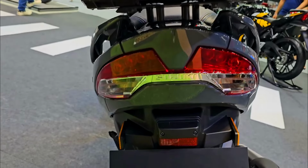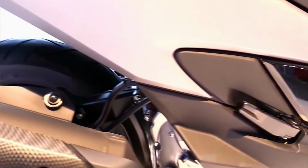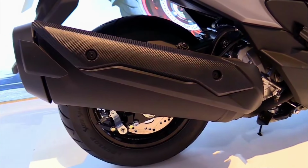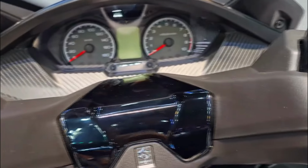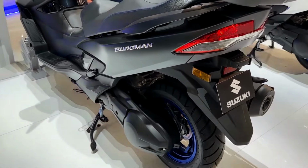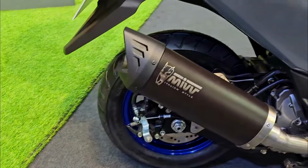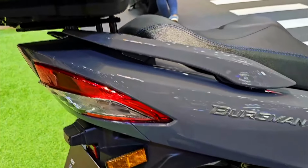Suzuki's easy start system is standard on the Bergman, so a momentary press of the starter button starts the engine, while a precision fuel injection system keeps the idle speed stable and smooth in all conditions. Like the system used on the Suzuki Hayabusa and GSX-S 1000 GT, the Bergman features a rider-selectable traction control system that offers the rider peace of mind and excellent rideability in a wide range of road conditions.